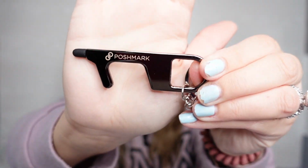So basically it's a keychain. It says Poshmark on it, but it's one of those things you can use to open a door, to touch the nasty, dirty credit card machines, like basically just touch things in public. I am the biggest germaphobe ever. I don't know why I have not purchased one of these, but now I have one, and I'm so excited for this, you guys.